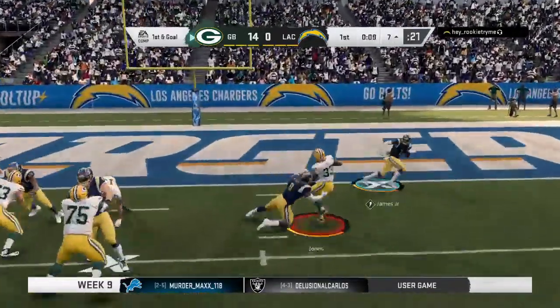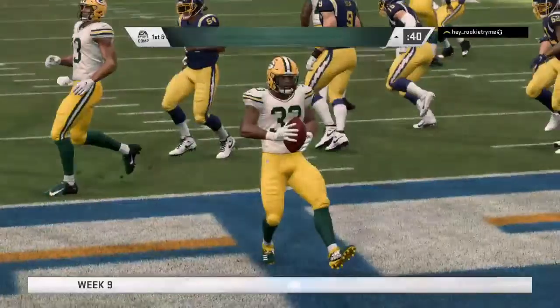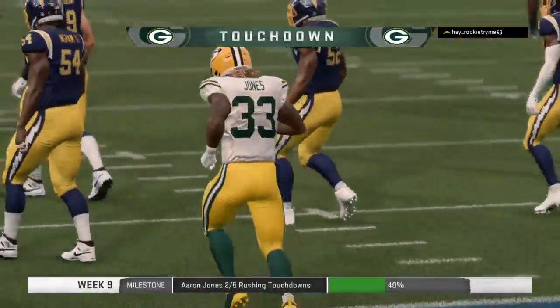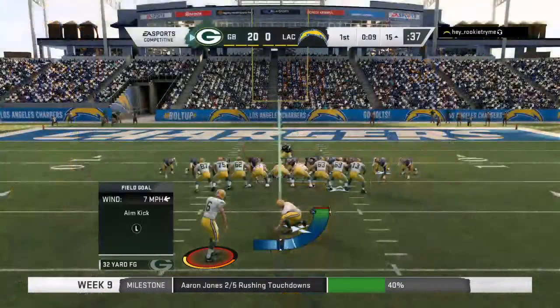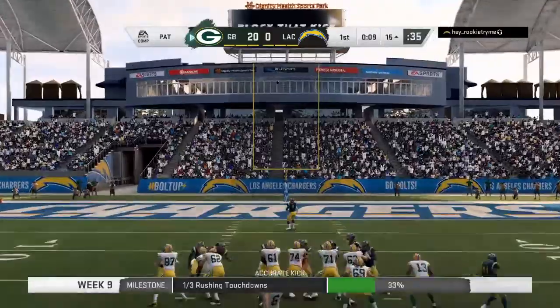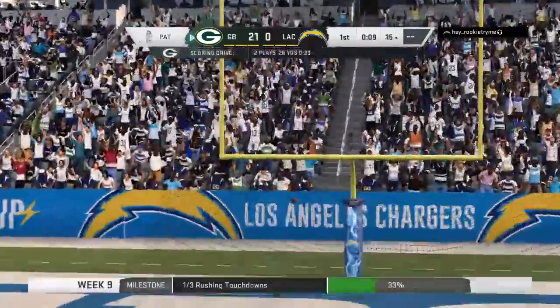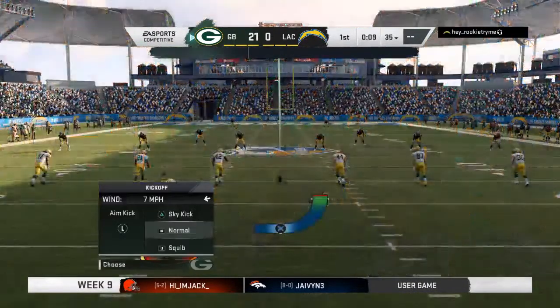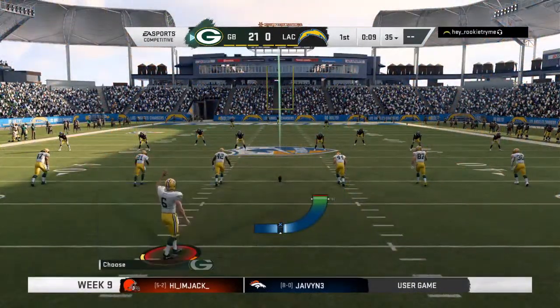They'll go with their leading rusher from a season ago. This is Aaron Jones. And the second effort gets him in. Touchdown, Packers. Aaron Jones, his second touchdown on the season. And the Packers are able to stretch that lead out further. The extra point up and good. And that makes the score 21-0.